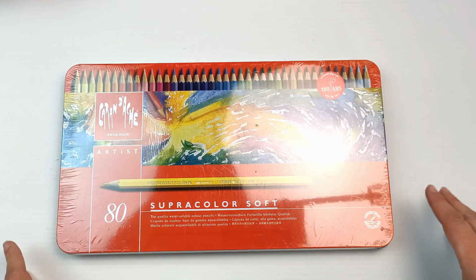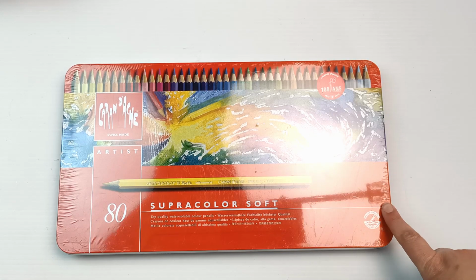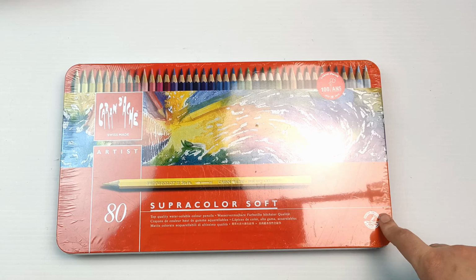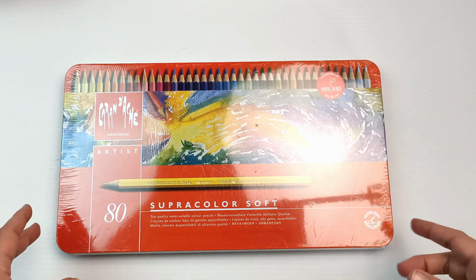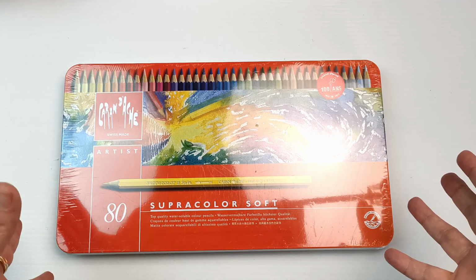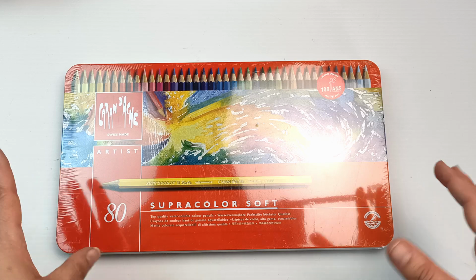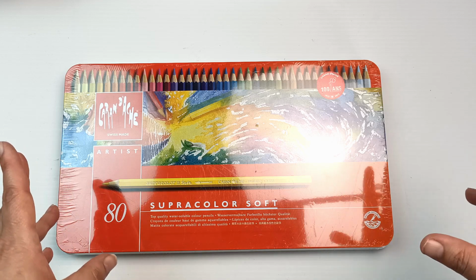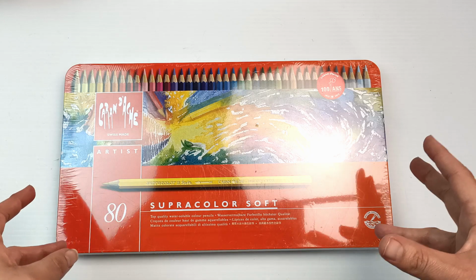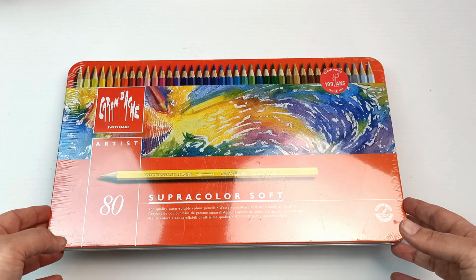There is a 120 set, but that is just insanely expensive. This set they actually had on sale at Officeworks. Now, most Officeworks don't have that much in the way of art supplies. It's like an office stationery kind of store. But there is one store in Melbourne, and it's in the suburb of Mentone, which sells all of the stuff that you buy online from Officeworks actually in the store. And they have a huge array of art supplies, including a whole bunch of Caran d'Ache things.